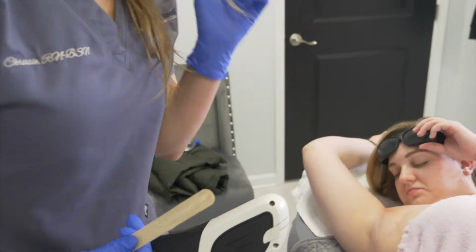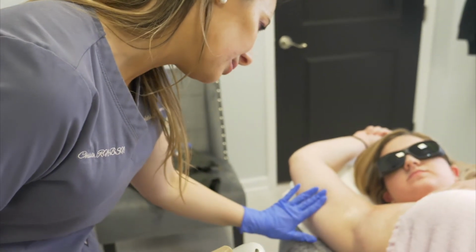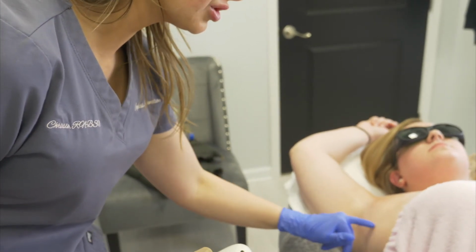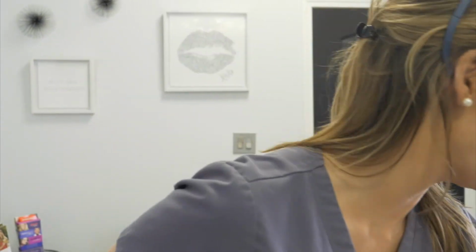So that arm is done. She's not even really too red, just a little bit, mostly where the majority of the hair follicles are, which I said, you know, that's good because you want it to react to the laser.